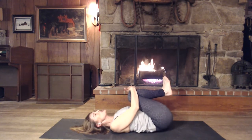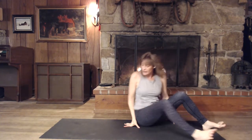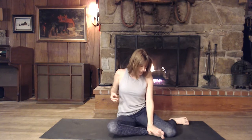And from here, I want you to just roll onto your side and you're going to come up into a staggered leg position. So, arch of this foot is towards the knee. This foot is in a flexed position back behind you, about a 90-degree angle on this leg that is back behind you, okay?